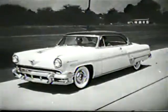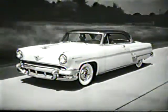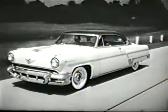So there it is, the car I think is the handsomest on the highway, and that experts have called the best in America. And you can call your own if you go soon, real soon, to see your neighborhood Lincoln dealer.